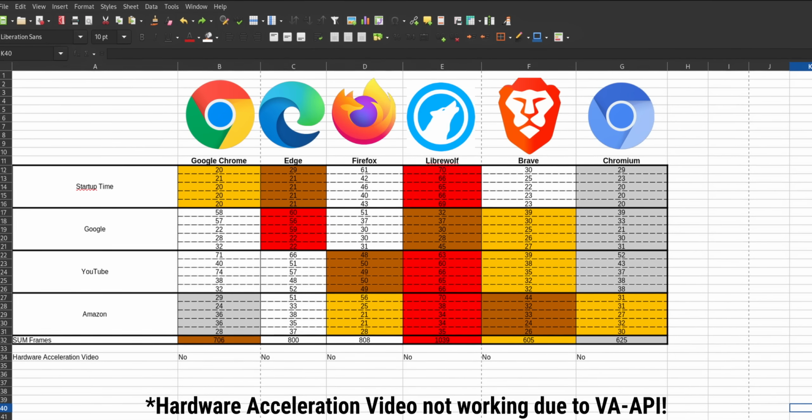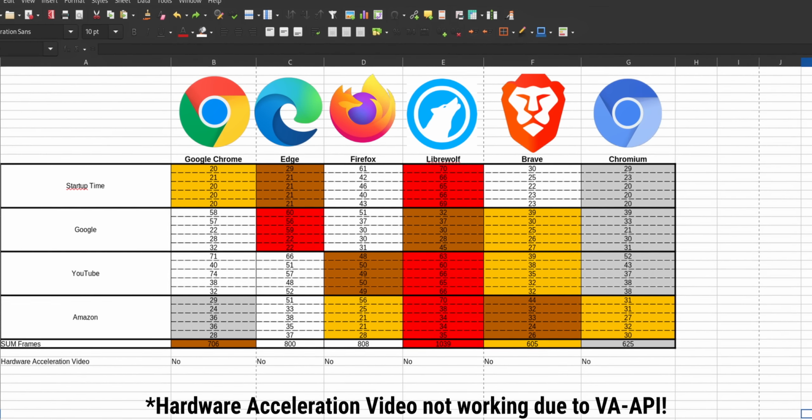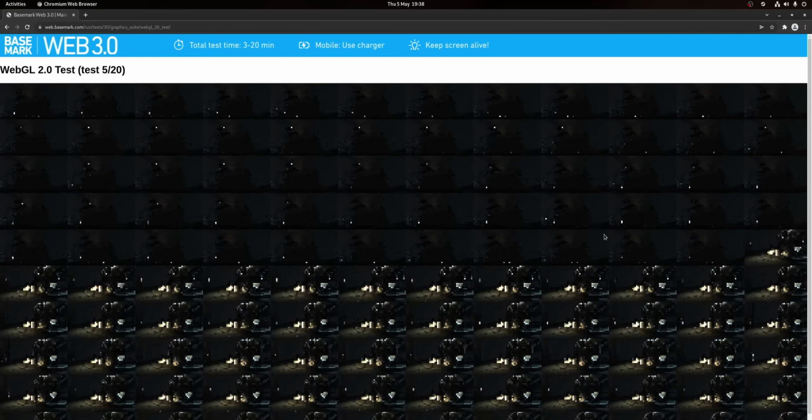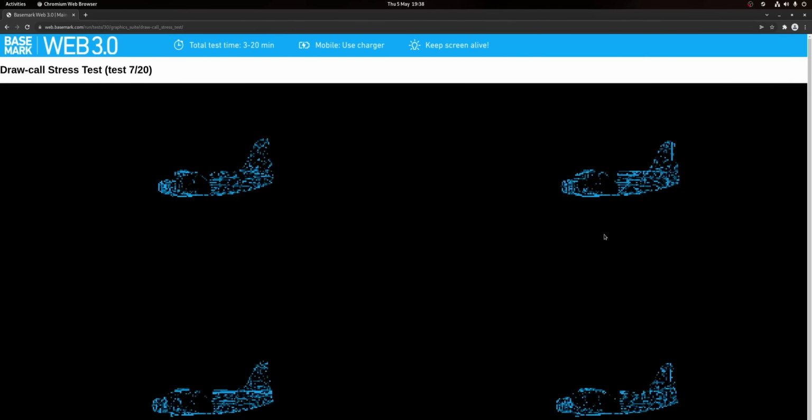So let's talk about the real deal that will be determining the winner. These numbers were actual measurements, but they only tell a small percentage of the whole story of what a browser should be capable of. So I ran each web browser through a web benchmark, which tests them for several different use cases, including 3D benchmarks. And here are the results.